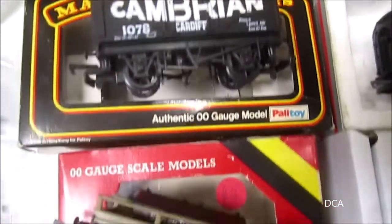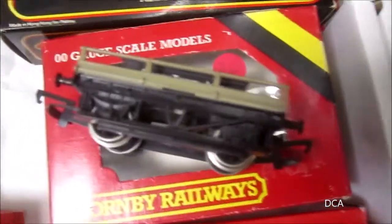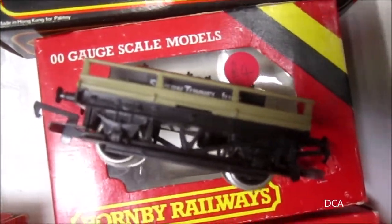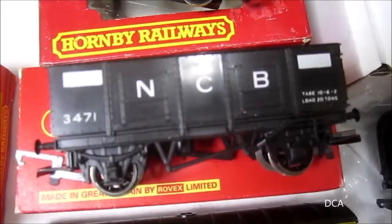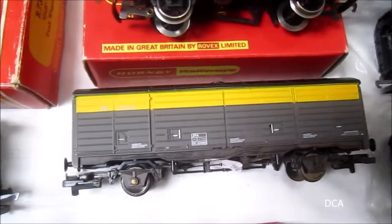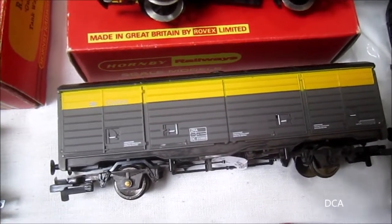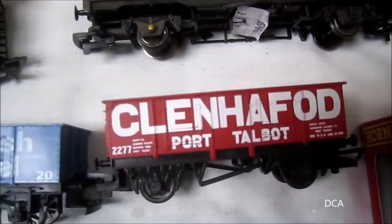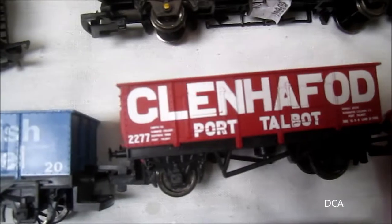Cambrian wagon, not sure the size of that, 10-12 ton. A Shunter's wagon. An old Hornby NCB 20 ton. And there's another one of those. Don't know what it is. Don't ask me to say that, except the Port Talbot part.